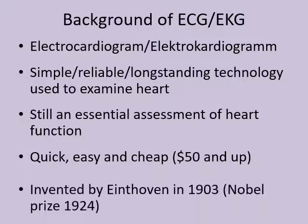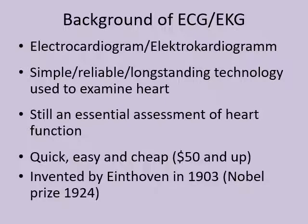And the person who invented this, his last name was Einthoven. He invented it in 1903. He just used 3 leads, which we'll talk about later. It's a little bit higher than that now. They use more, but he won the Nobel Prize for this in 1924.